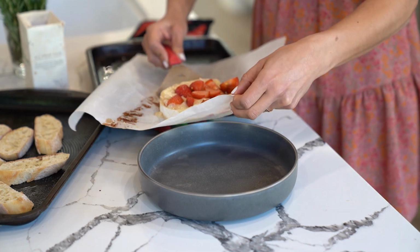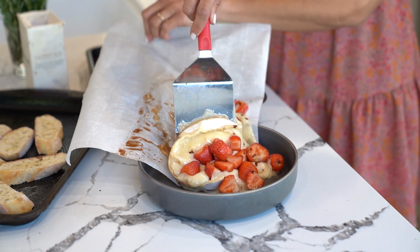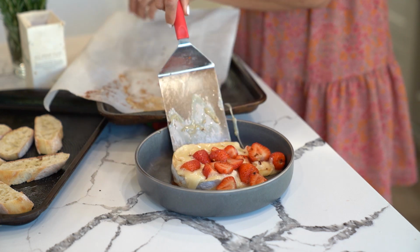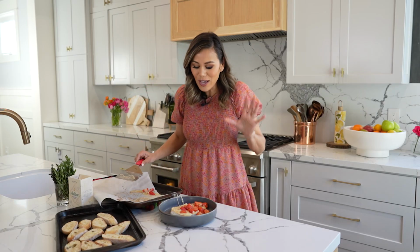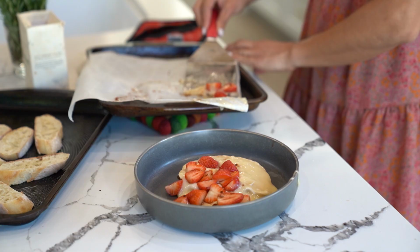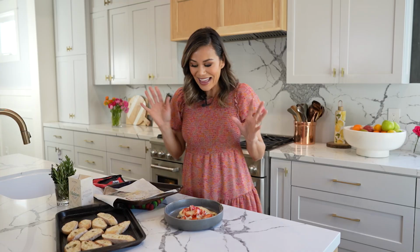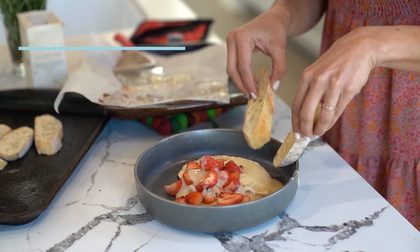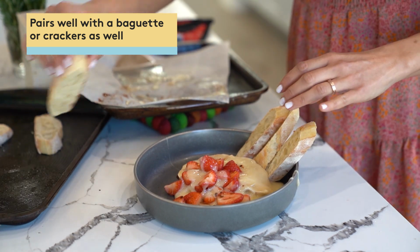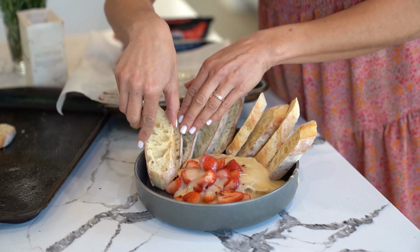I'm gonna carefully transfer it to my presentation dish. Oh yeah, oh yes, that's exactly what you want to happen. Ooey gooey goodness. Hello. And no strawberry left behind. You guys are coming with me too, right over here. And then to serve, I'm gonna add some nice warm crusty bread. Line those up so your guests know exactly what to do.